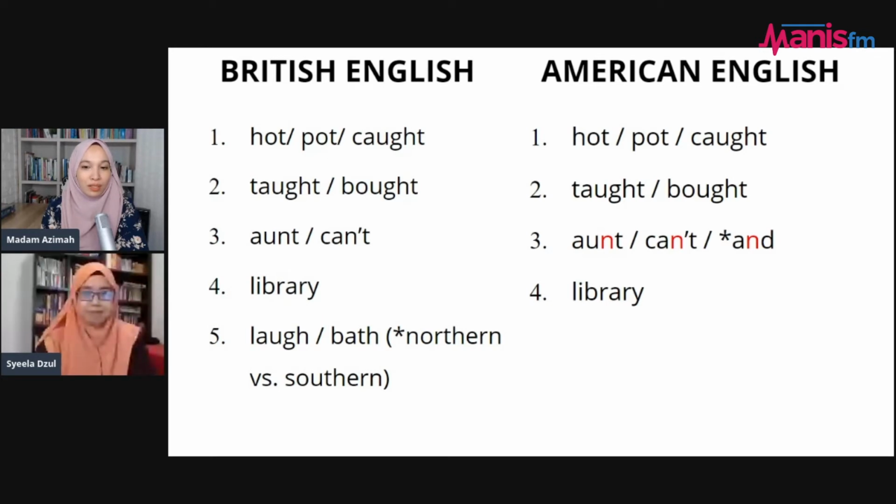Number 5, 2 sets of words here. I'm going to give you 2 ways to say it. The northern way, which is the northern part of England, and where I was actually in Manchester. And then when I talk about southern area, that would be nearer to London. So let's do the southern way. Laugh, as in laughing, ketawa, laugh, and take a bath, okay, mandi. Or the northern way, laugh and bath, which I think is similar to how Americans would say it. Yeah, that is similar because we would pronounce it laugh, bath.